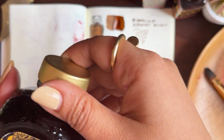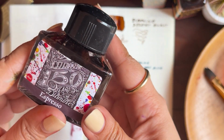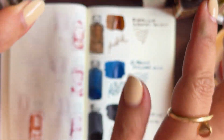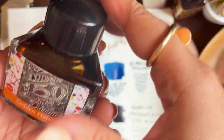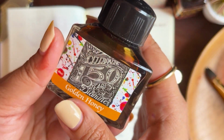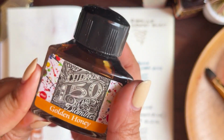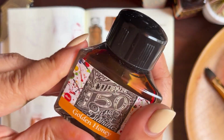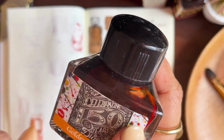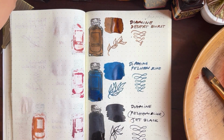This is the Salamander, and this is the Espresso, my all-time favorite. It's almost half the bottle. And the Golden Honey. This ink reminds me of Job's journal. Job's, he's a Filipino based in US, a YouTuber as well, and because of him I got this Golden Honey. And I'm eyeing his Sailor, the one that is also a mustard yellow. Goodness, Job's bad influence.